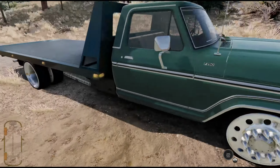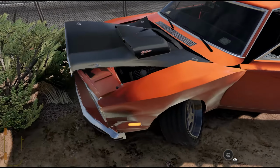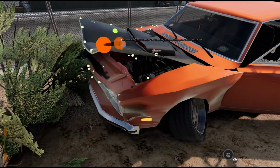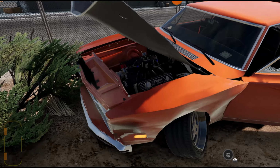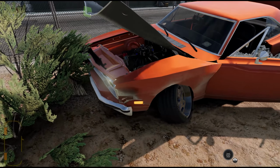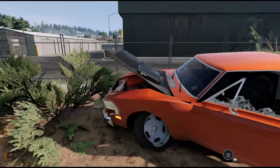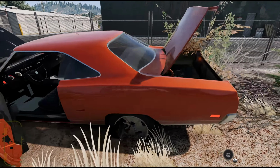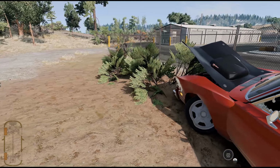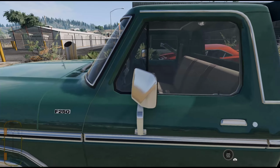Oh, this thing's in rough shape, real rough shape, not gonna lie. Got the old 440 Mopar in that thing. Obviously, it's a Fast and Furious car, so it's not stock, but performance Mopar, too. It's got a couple things done to it. It needs a lot of work, but we already sent the guy the money, so we got the car. Now we gotta load it on the actual truck.